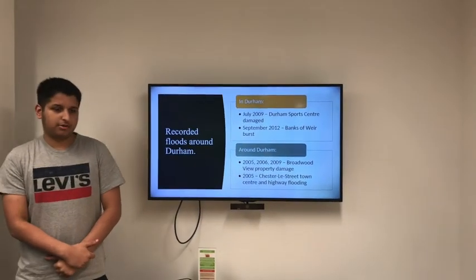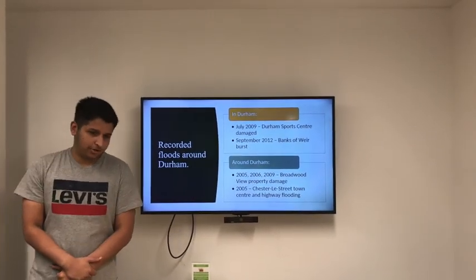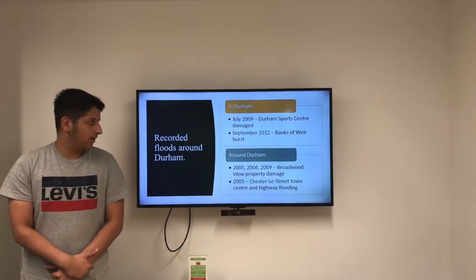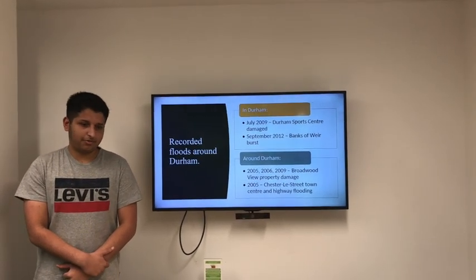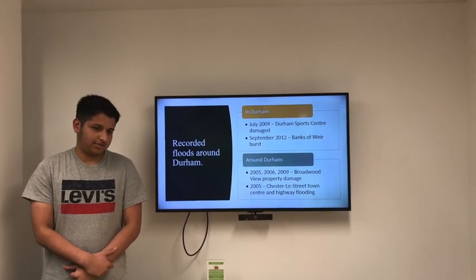We then researched some recorded flooding in and around Durham. Here are a few examples. So within Durham, in 2009, the River Wear burst its banks into the city. Due to the severe flooding, Durham Sports Centre was damaged. In 2012, the River Wear also burst again. This resulted in damage to riverside businesses.